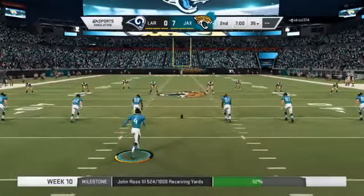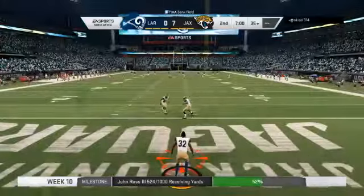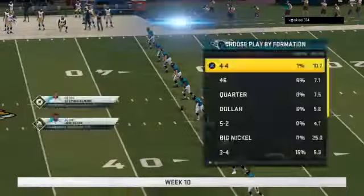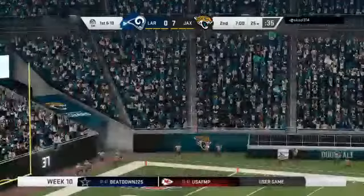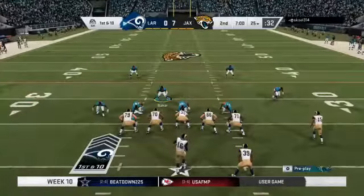Here's Lambo out to kick this one away. This is taken about 7 yards deep. And no run back here. This will be a touchback, and it comes out to the 25-yard line. Set to begin their next drive, the Rams offense at the line.